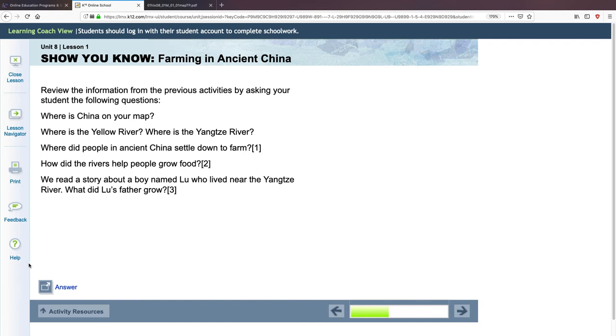Where did people in ancient China settle down to farm? Near the rivers. Yeah. Near the Yellow River. Very good. How did the rivers help people grow food? After they flood, they left rich soil. Right. In the dirt. What do you call that rich soil? Silt. Good. Silt.